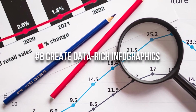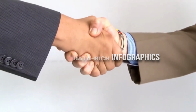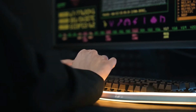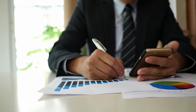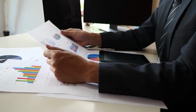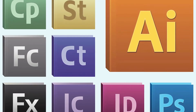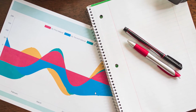Number 8. Create data-rich infographics. As marketing tools, infographics are quite effective. They're eye-catching, easy to comprehend, and people love to share them, making them an excellent approach to increase referral traffic and links. Hiring a designer to create an A+ infographic is expensive, but you can create your own for free using free programs like Canva, Adobe's free vector kits, or our personal favorite, Visme, which include all of the pieces needed to create a creative, shareable infographic.